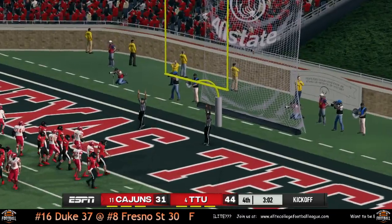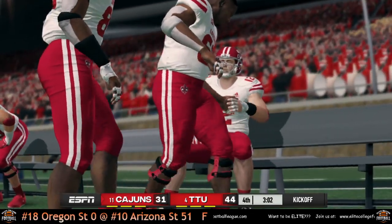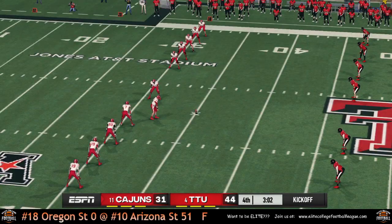And he hits the PAT. A short 3-play, 54-yard drive, and they add 7 points to the scoreboard.